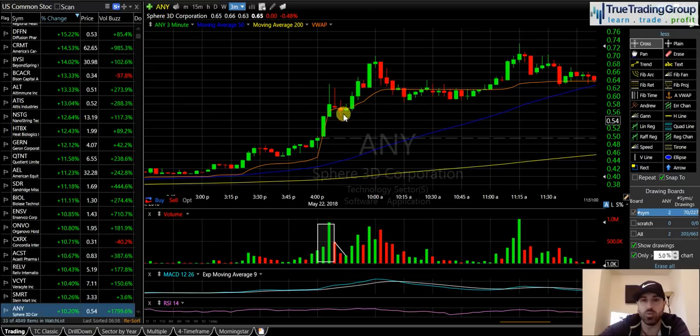I was watching ANY to actually hold like 58 because of the Fibonacci levels on it. But it pulled back deeper than I originally wanted it to. But what got my attention was this strong green candle right here after we held this VWAP area and volume started to increase again. Once I saw this big volume candle right here, guys, that is when I jumped in long at 615 right here.